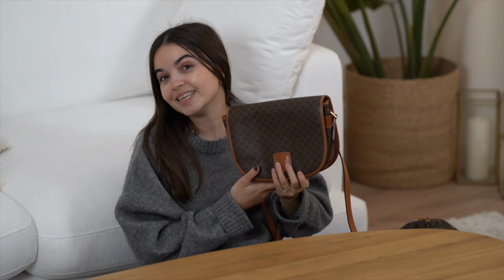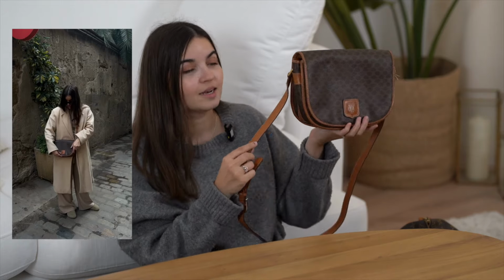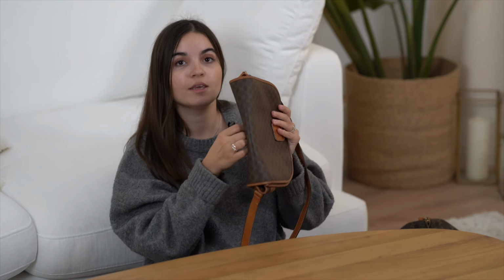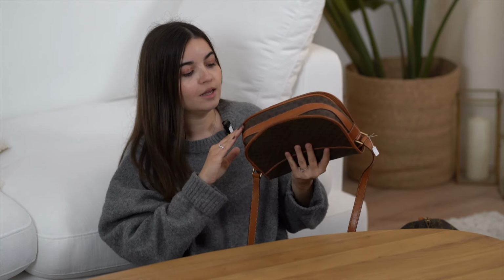Anyway, let's start. The first item I want to show you that I have to sell is this amazing Celine Triomphe bag. It has a kind of vintage vibe. I love it. It's a bit bigger than the ones I previously had. It's very nice because you have the Triomphe canvas and the leather part. The strap is leather, in very good condition. You have a logo here in leather. It's a bit darker, but still in very good condition. You have a pocket here where you can put anything you want. It's leather inside. The leather side of the bag is quite gorgeous. It's a little bit rubbed here, but otherwise it's in very good condition.